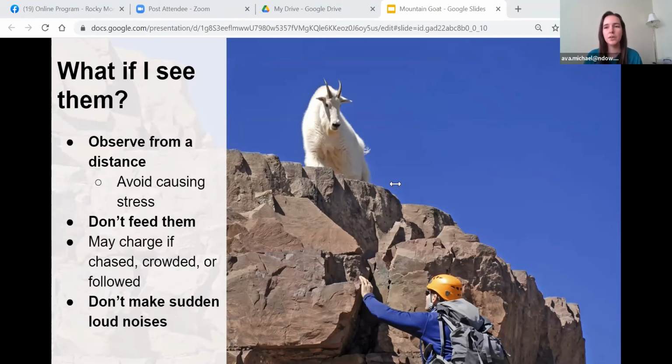being spooked. So it's very important that you do not feed the mountain goats because you do not want them associating you with food and coming up to you, because they may charge if they feel like they are being chased or crowded or followed. So do not make any sudden loud noises. If you are in these alpine areas where you can see them on the cliff sides, you especially do not want to make loud noises because they could accidentally fall if they are scared, or they could get hit by a rock that they accidentally move too quickly.